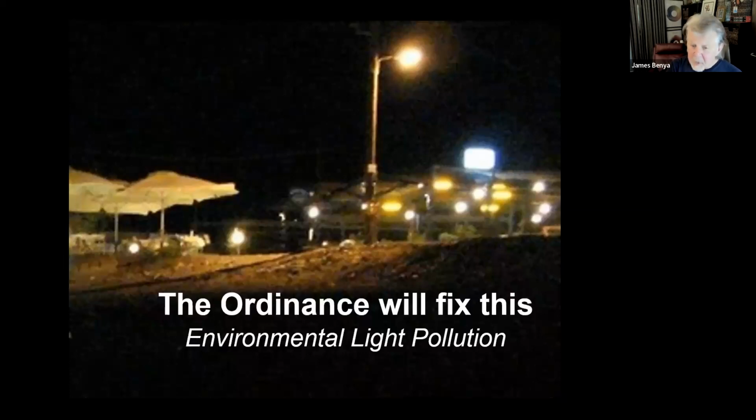Oh, by the way, the city is going to hold up their end of the bargain too, and changes will be made to all of the public lighting to coincide with what we're asking all private property owners to do. The ordinance will fix this. It'll mitigate or eliminate lighting that isn't compliant. Just about every light in this picture is going to have to be replaced. And businesses as well as homeowners are going to have to put in lights that are warm toned and well shielded, so we won't be seeing all of this glare.